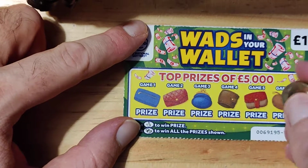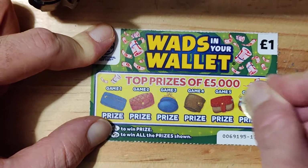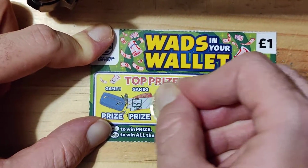Alright. Get that in the camera, okay. Crown, key, silver, pot, case, and tree. So no win now. I think I'll just change this coin because it's not that great. So we'll change the coin and see what we get. Let's try this 20 pence piece if that's any better. Right, here goes.